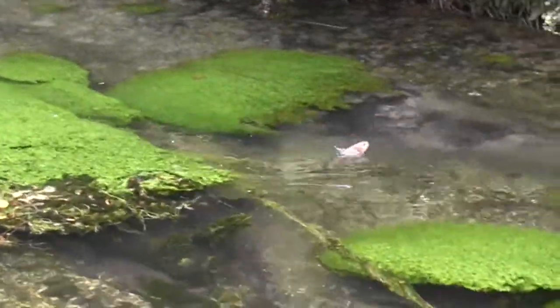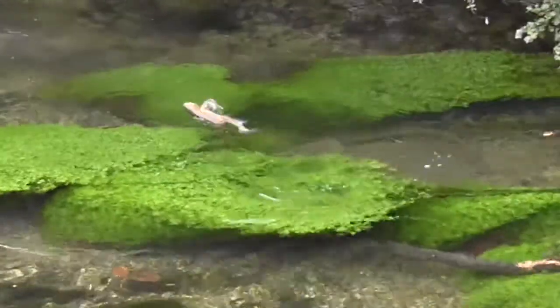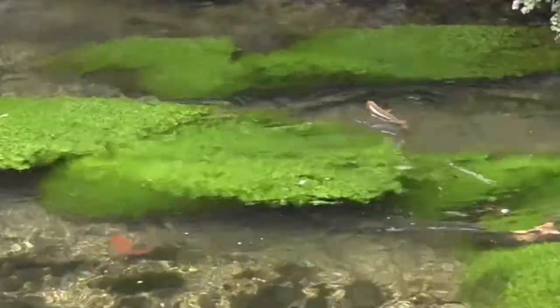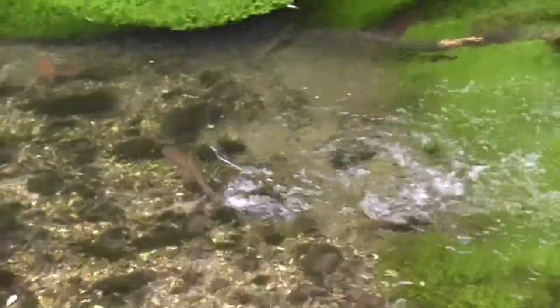And good fun, great fun. I'm just amazed at the water clarity. I mean, you look at this, and these weeds are what you see on every spring creek in New Zealand. It's just incredible.